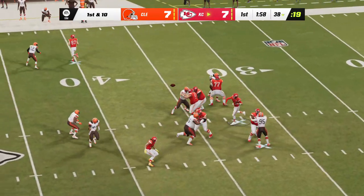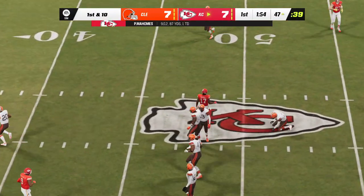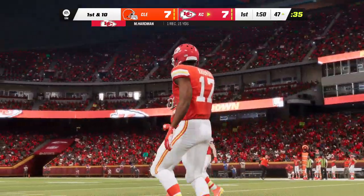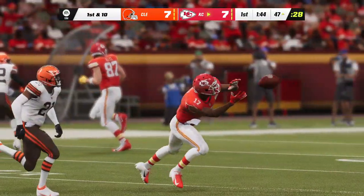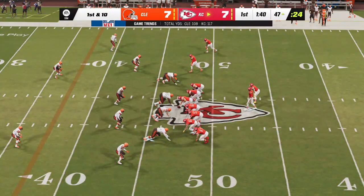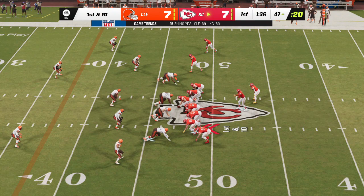They'll try and start this drive in the air. This one complete to Mecole Hardman. And they'll get this down to around the 47-yard line. Well, that certainly has to feel good, and it's not all the time that the play caller should get all the credit. Sometimes I think in the huddle, the quarterback just says, hey, who's going to make a play for me? I just need something right here. And the end result there, nice first down. Drive keeps moving.